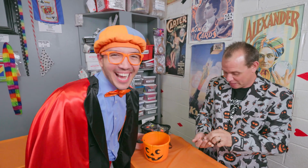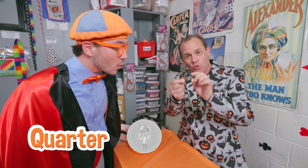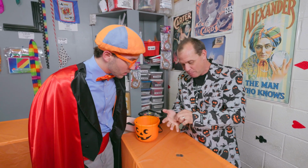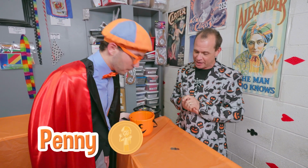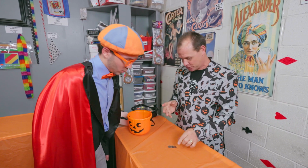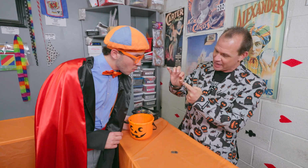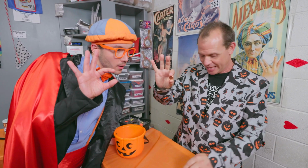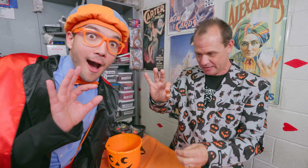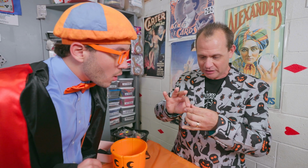So what you're going to need, Blippi, is you're going to need a quarter. Okay. And then another quarter. Oh. And then a penny. So you need those three items to make this trick work. Okay. So before you start your magic trick, you're going to put the penny in between your first finger and your thumb. Ooh. And then behind that penny, kind of like a T, the two quarters go, like that.